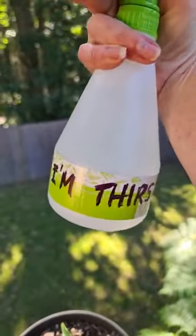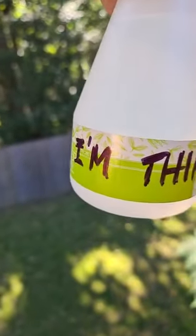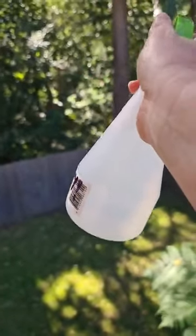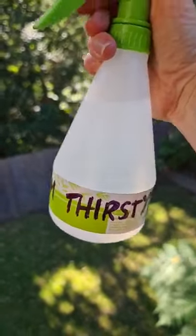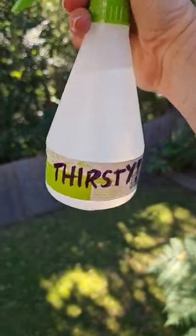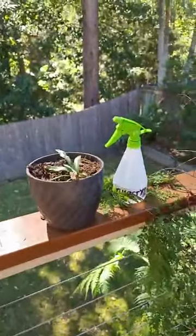Just doing this is enough to get a child really excited about going and spraying the plants. So they might go and spray the plants and talk to the plants, and they might want to spray the wall or the floor, so it can end up in all sorts of things. And then of course they're going to spray you as well, so be warned about that one. But this is just a really simple little invitation to play, the simplest.